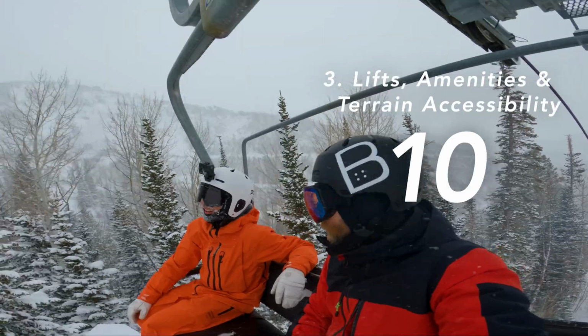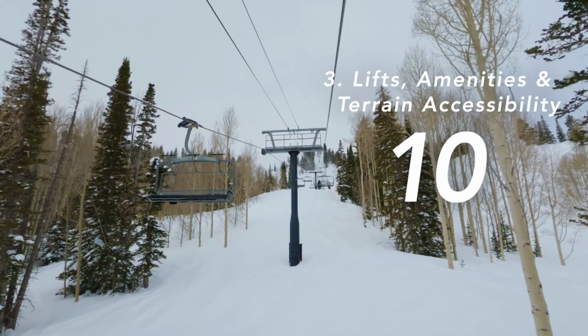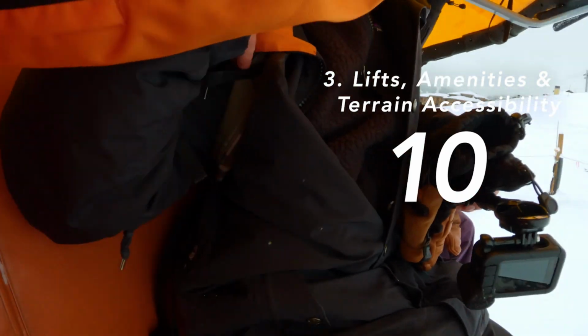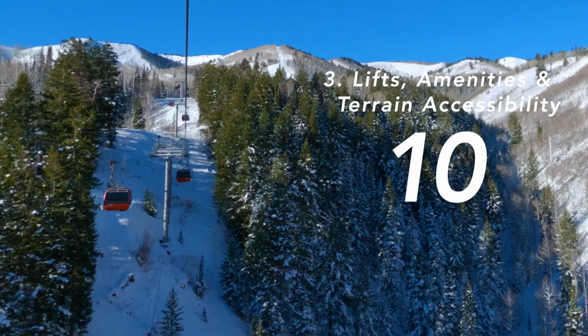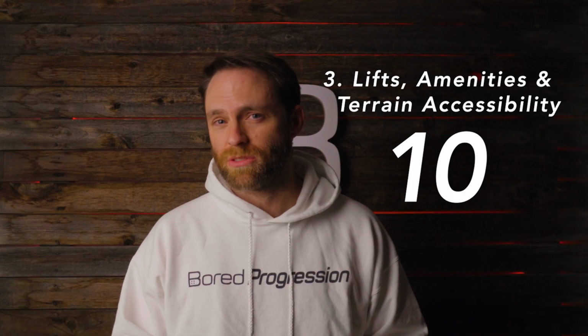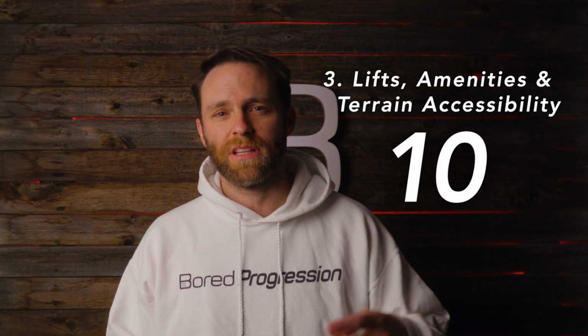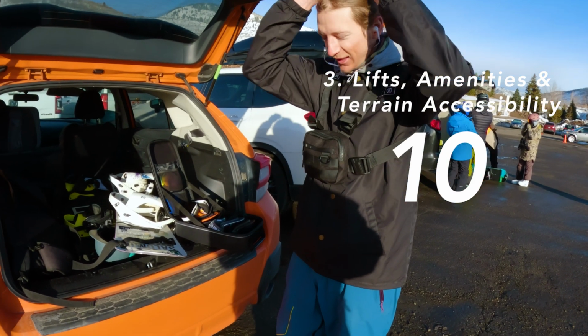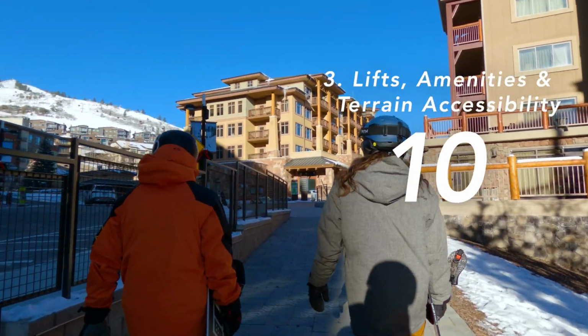And not only do they have a lot of lifts, they have a lot of high quality, high speed lifts. They've got quads and they've got 6-seaters. They've got the ones that have the cover over you to protect you from the elements. They've got gondolas. They've got a gondola that connects the two resorts back and forth. And even if you don't want to take all those lifts, you can park at the Park City side or you can park at the Canyons side and make either side your base of operations.